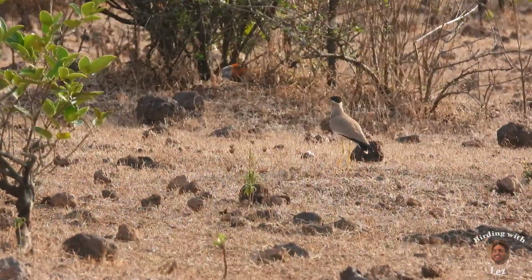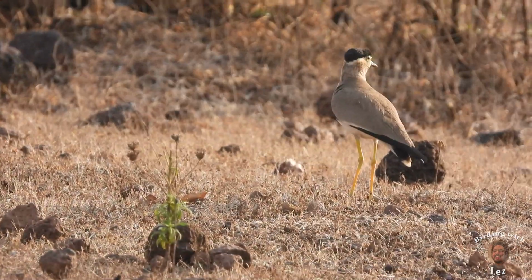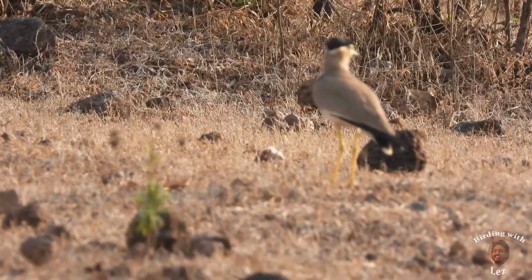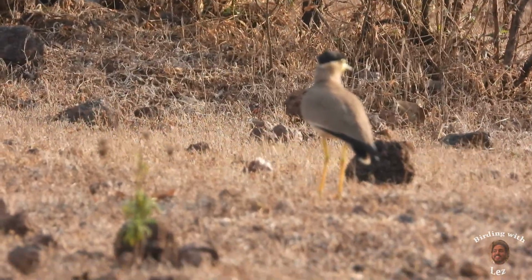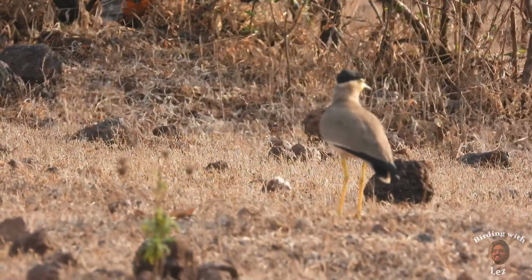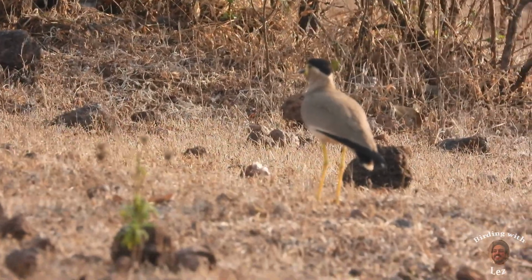Yellow-wattled Lapwing. The Yellow-wattled Lapwing is a graceful ground-dwelling bird often spotted in the open grasslands and scrubby areas of Amboli. Known for its striking appearance and distinctive calls, it is a key highlight for birdwatchers visiting this biodiversity hotspot.